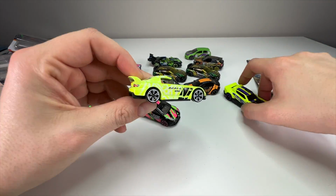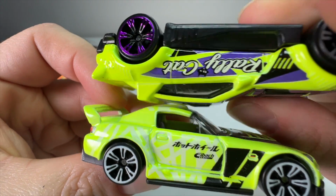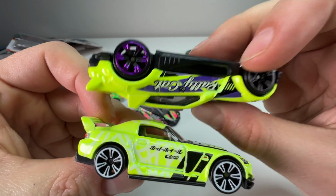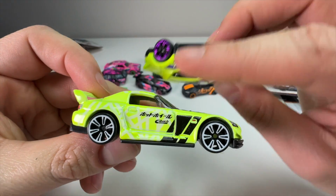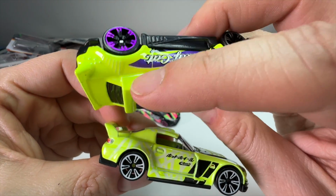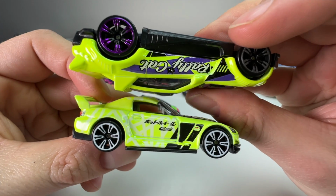So let's see if we can compare it to this one now that it's out of the package. Yeah, you can definitely see it is a lot... This one's a lot brighter. Or I wouldn't say this one's, I'm sorry, this one's a lot darker. The bottom one is a lot brighter. It looks like this would have had a black primer base, and this one would have had a white primer base if you're basing it off real life.